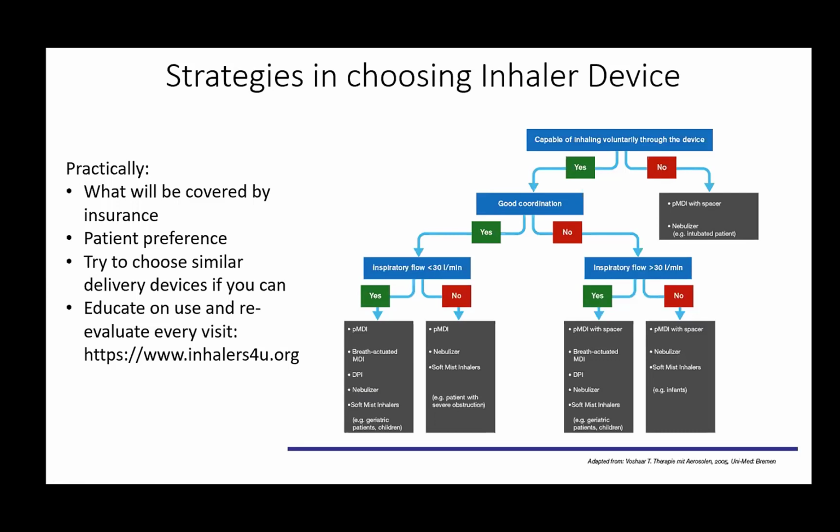And then you also need to rinse your mouth out when you use those. And then a metered dose inhaler, oftentimes patients have a hard time coordinating the puff with their inhale, and so spacers are often used with those. And then you have things like your Spiriva, that's actually a soft mist inhaler.